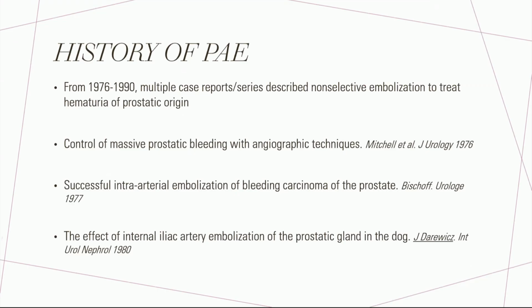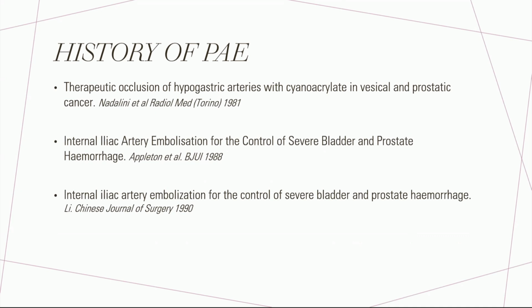So starting with the history of PAE, it was initially started in the mid 1970s. It was mainly for patients who had uncontrolled gross hematuria, either from prostatic or bladder origin. A few case reports were reported at that time, showing how successful it is to embolize the internal iliac artery and control the hemorrhage or hematuria. But most of the cases did not report how good it is in terms of relieving the PPH symptoms or what the possible adverse events of that procedure were at that time. However, it was successful in terms of controlling the severe bleeding hematuria from bladder or prostate origin.